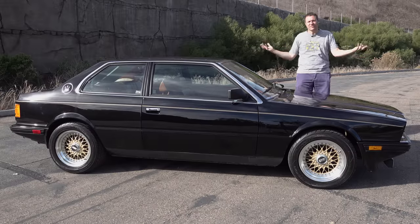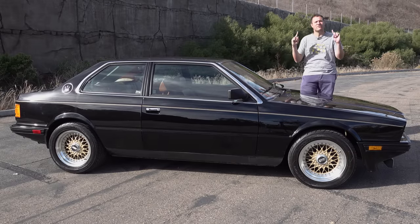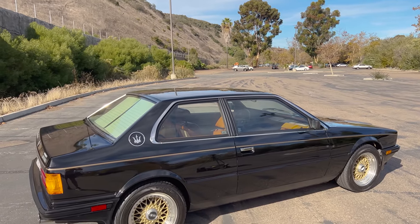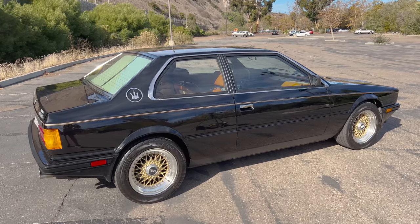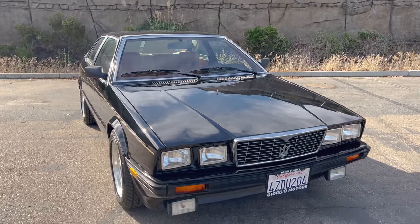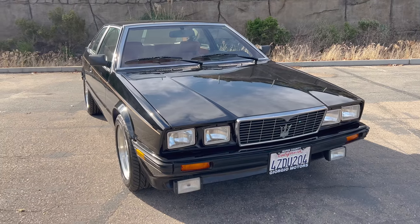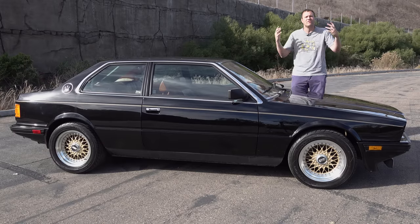This is a 1984 Maserati Biturbo, and it's the cheap Maserati. Now, all Maseratis get cheap as they get older, but this one is unusually cheap. You can usually find Biturbos in rough condition for just a couple thousand dollars. And Top Gear endlessly made fun of this car in a classic segment a few years ago. Today, I'm going to review the Biturbo and find out if it's really so bad.